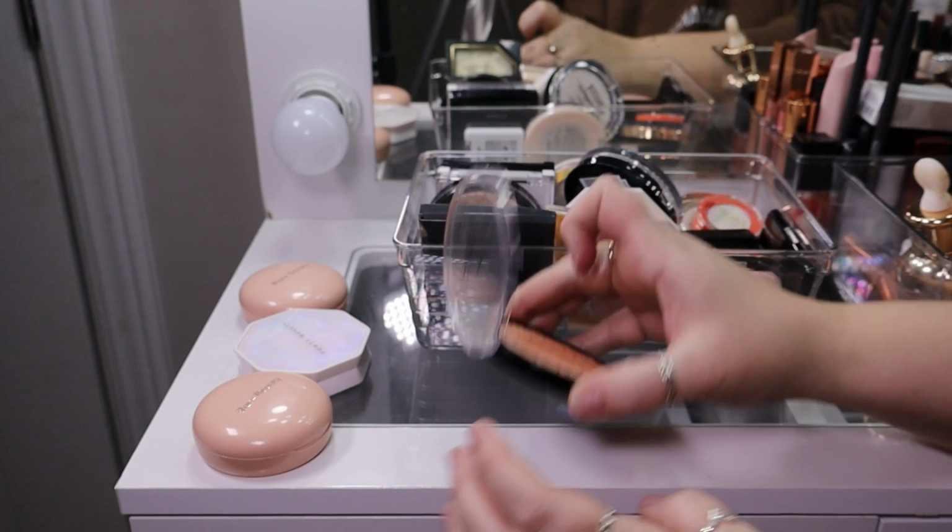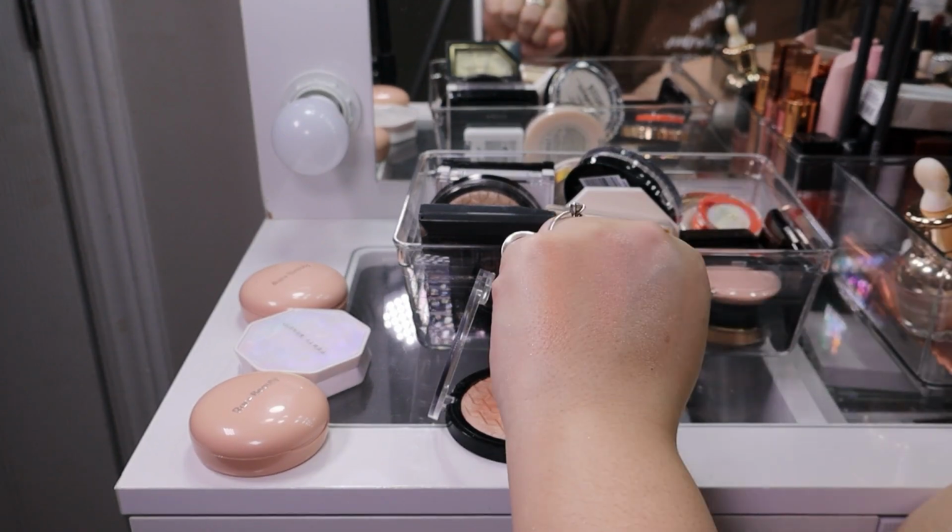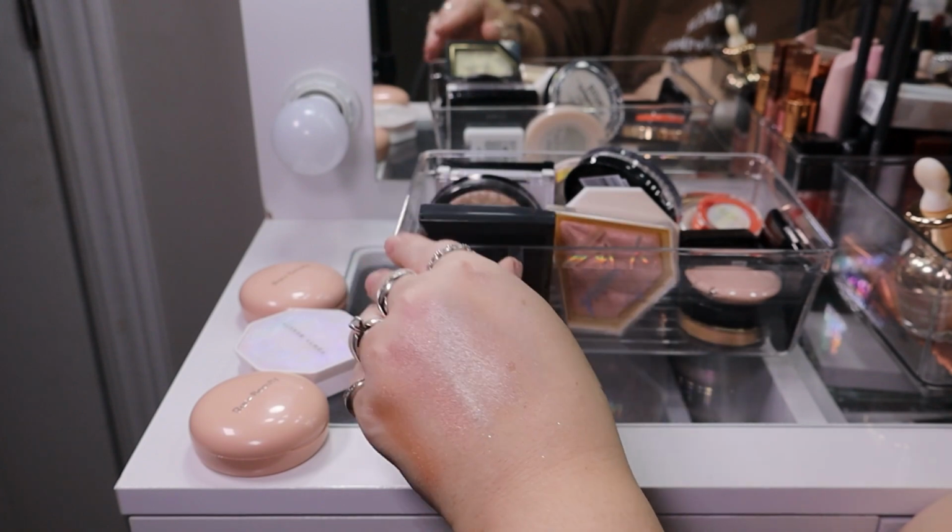Okay, so this is an e.l.f. highlighter. I don't even think you can get these anymore. This one is in the shade Rose Gold. I literally never use this one, so I think I'm gonna let her go.